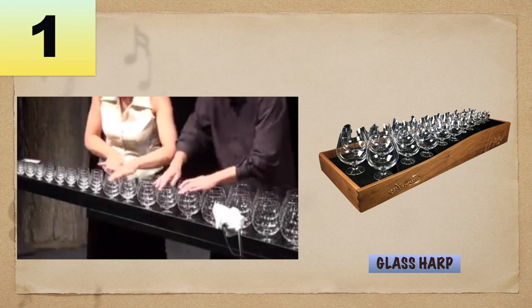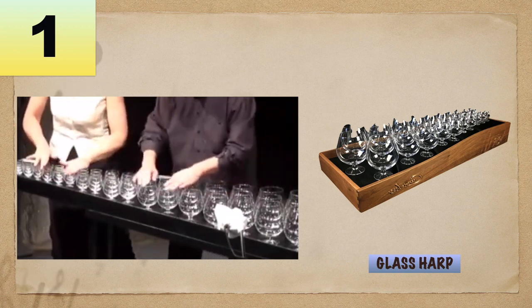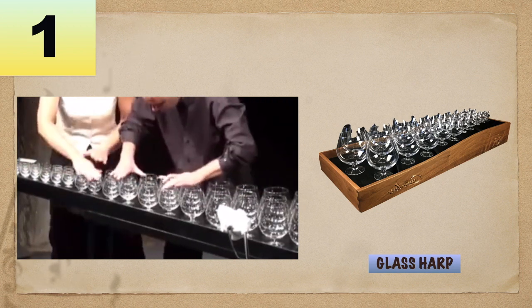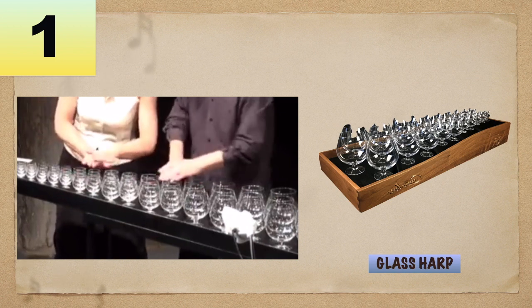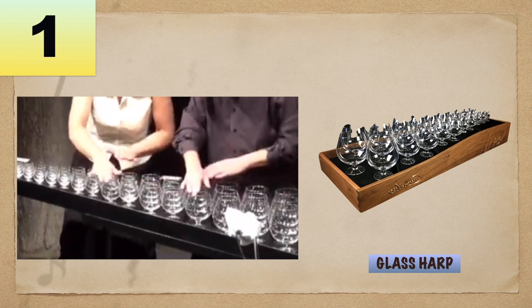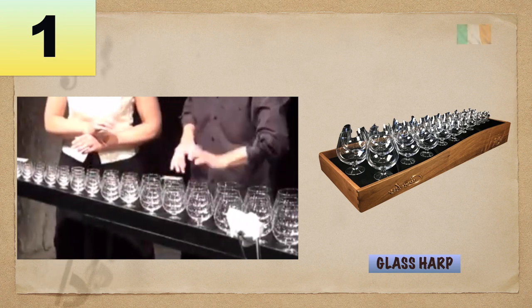Number 1. Glass harp is a strange musical instrument played by rubbing moistened or chalked fingers around the rim of the glasses. Each glass is tuned to a different pitch, either by grinding each goblet to the specified pitch, in which case the tuning is invariable, or by filling the glass with water until the desired pitch is achieved. This musical instrument is originally from Ireland.